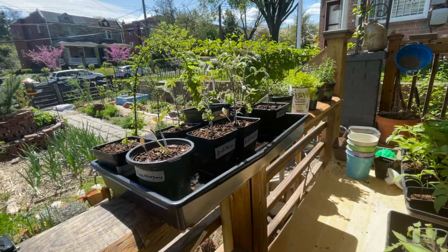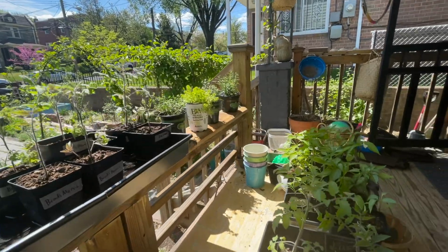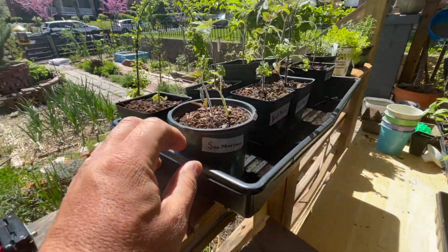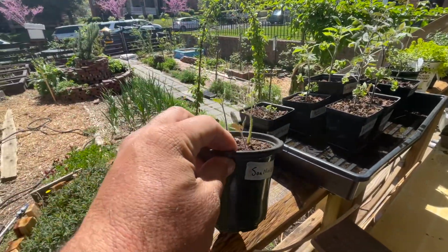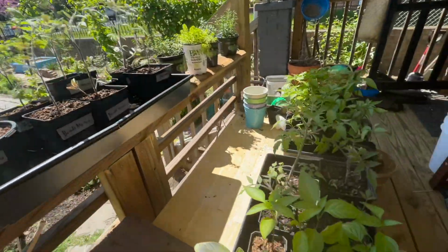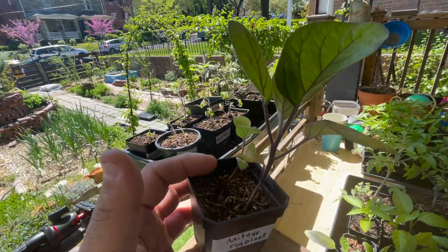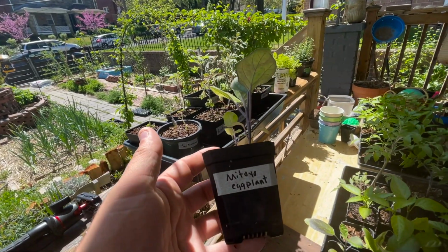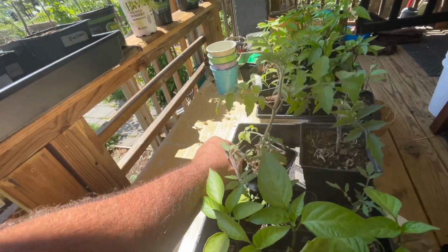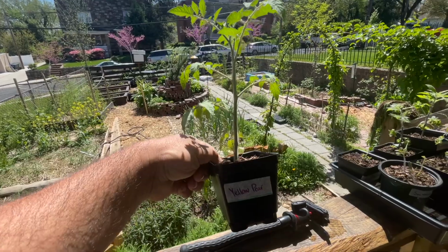So here on the porch we have lots of plants that are waiting, getting ready to be planted. Some of them are tomatoes. This is a San Marzano tomato. Some of them are eggplants. Okay, Mitoyo eggplant. Here is a yellow pear tomato. See how big it's got.